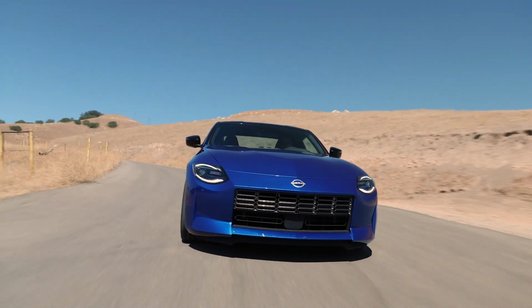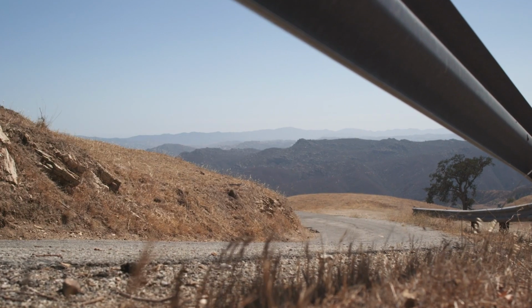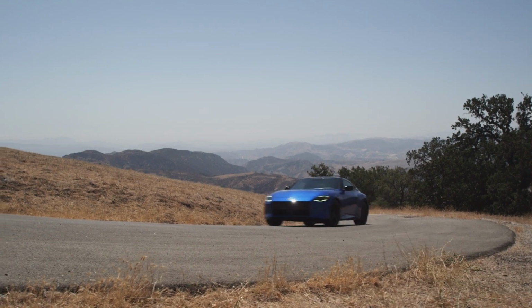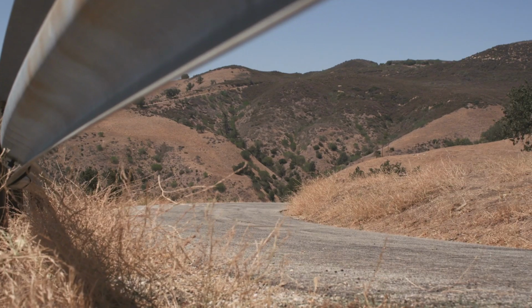All right, so now I've hopped into a 6-speed manual Z. This one is blue with the gorgeous blue leather interior that I absolutely adore. And we can talk about the differences between the manual transmission model and the automatic transmission model. I do like the manual transmission model a little bit more. I like the gear ratios. They have changed them a little bit since the 370Z.